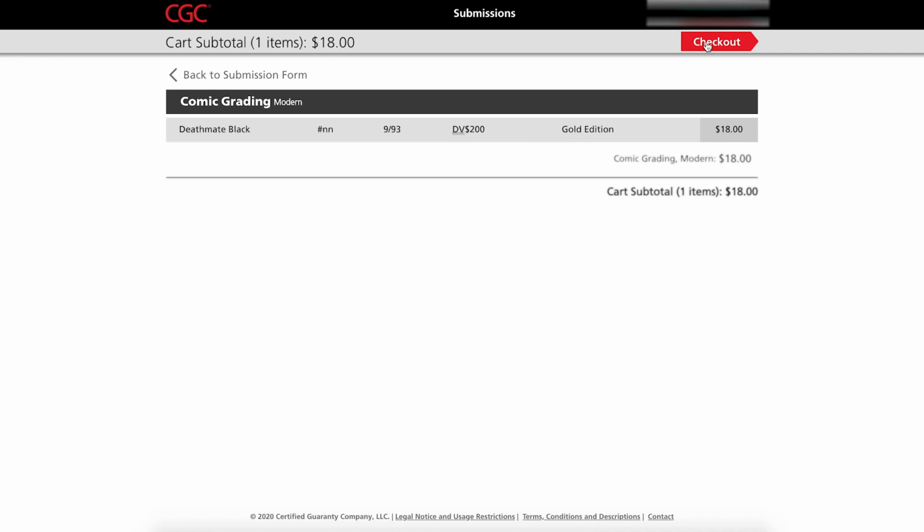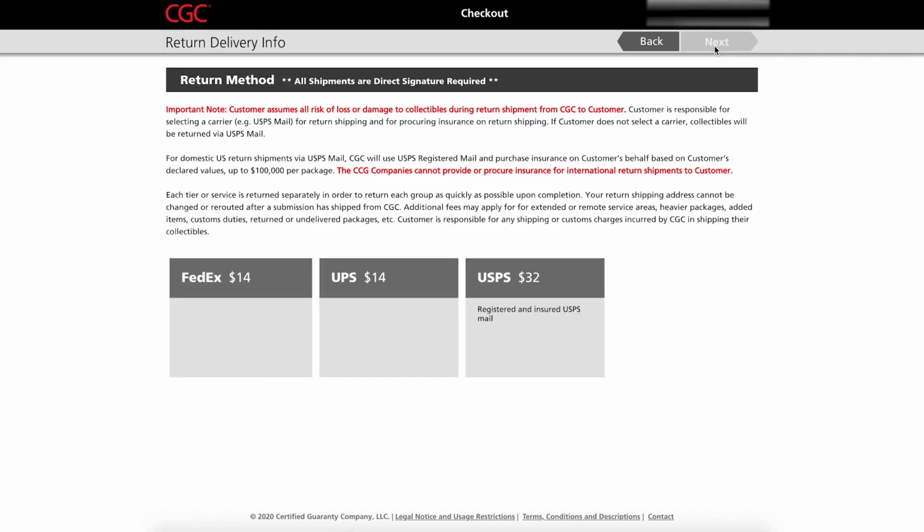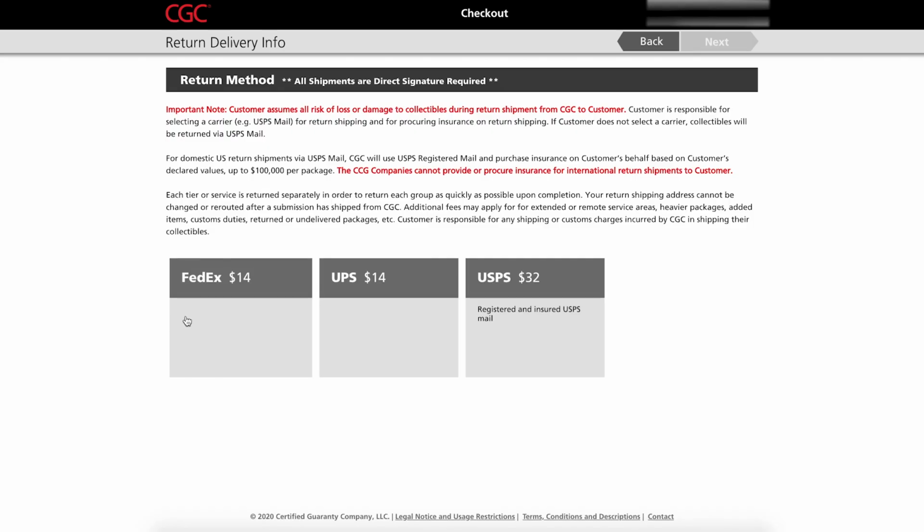So once that's all ready, we'll hit checkout. And then here's where you enter in your return shipping address. So you want to make sure this is correct because this is where they're going to send it back to you. And then your phone number and your email. And then hit next. Now these return method shipping costs here are really low because it's only for one book. USPS is going to be registered mail, and that is most likely what you want to use. I mean, it's entirely up to you if you don't have a collectibles insurance policy. Now, I do have one of those just to cover my books. So I usually use the FedEx. It's usually quickest, cheapest.